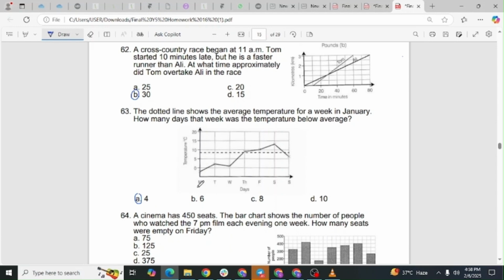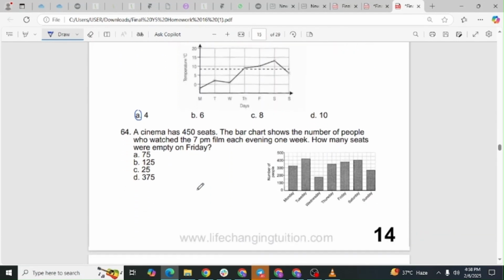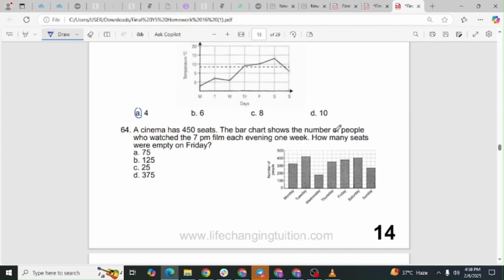Question number 64. A cinema has 450 seats. The bar chart shows the number of people who watched the 7 p.m. film each evening for 1 week. How many seats were empty on Friday? Option A, 75 seats. Option B, 125 seats. Option C, 25 seats. Option D, 375 seats. The correct answer is option A, 75 seats.